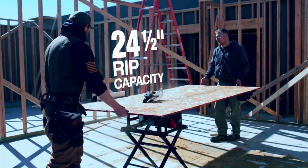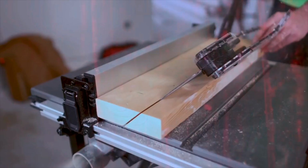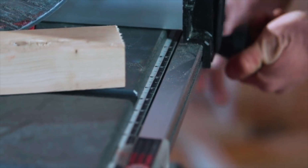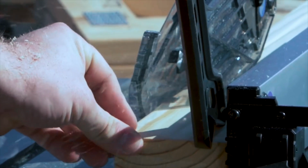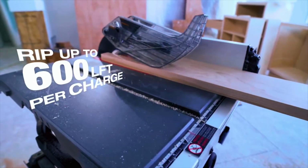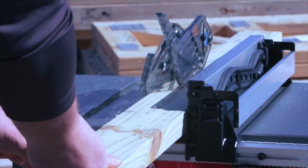The 24.5-inch rip capacity ensures that you can easily cut through large sheets of plywood or OSB without a hitch. The standout feature here is the one-key smart technology, which allows you to track the tool's location and manage its performance from your smartphone. Whether you're at the job site or in the shop, you can easily monitor the saw and protect it from theft with the built-in security feature.